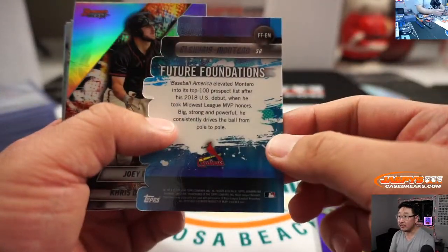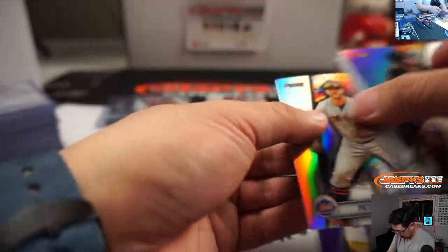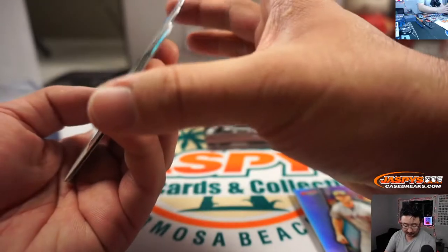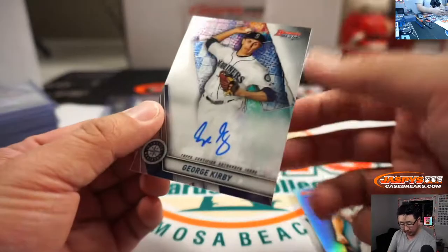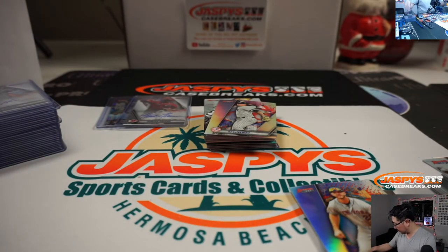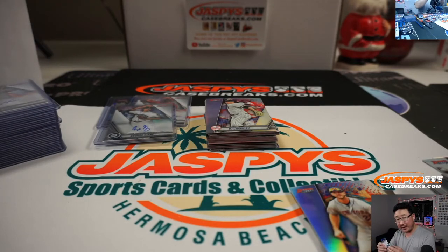Future Foundations, we've got Keibert Ruiz, die cut. Let me save that. Pete Alonso as well. Nice Tatis Jr., Atomic, die cut. All of those will be going to EA. And Logan Gilbert will be going to the Mariners. That will be for Tyler Stumpf. So that's three autographs. We should be expecting one more out of here.